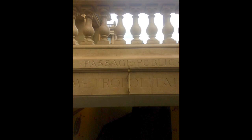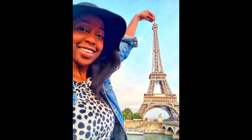So we had to take the metro to get to the Eiffel Tower, and I do not speak French. I thought maybe I would understand a little bit more than what I did, but I was able to figure it out and get around. Lots of brides taking their pictures as you get closer and closer to the Eiffel Tower. And of course, the typical shot. I was so anti taking it, but then I just did it. It was kind of a joke, but now I'm happy I did it.